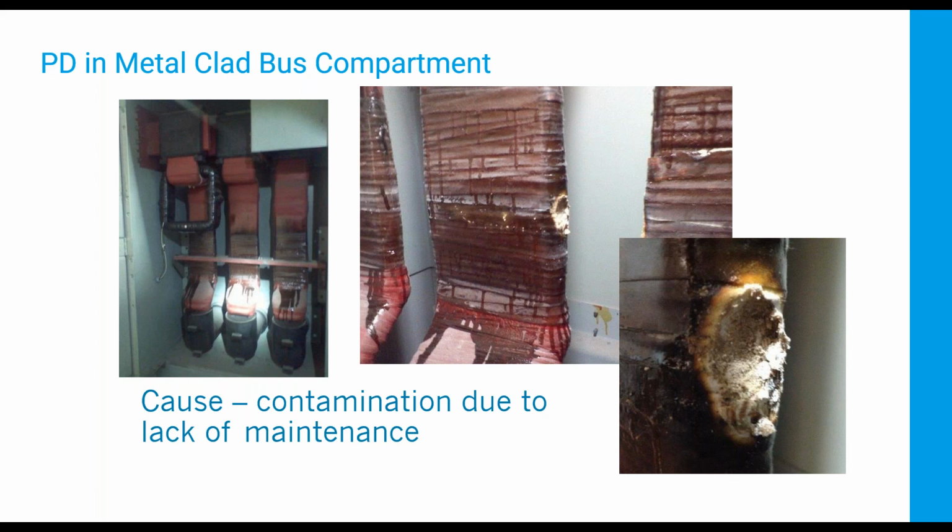Here's another example. Here you have surface PD again. When the door was closed, it detected the noise by ultrasonics. This horizontal insulator here is supposed to hold the bus bar in place, but it accumulated a lot of dirt. This is a high humidity part of the country. The humidity created the dirt, and everything started to become conductive, and then you could see the partial discharge in these close-up photos. So basic lack of maintenance, lack of cleaning led to this problem.